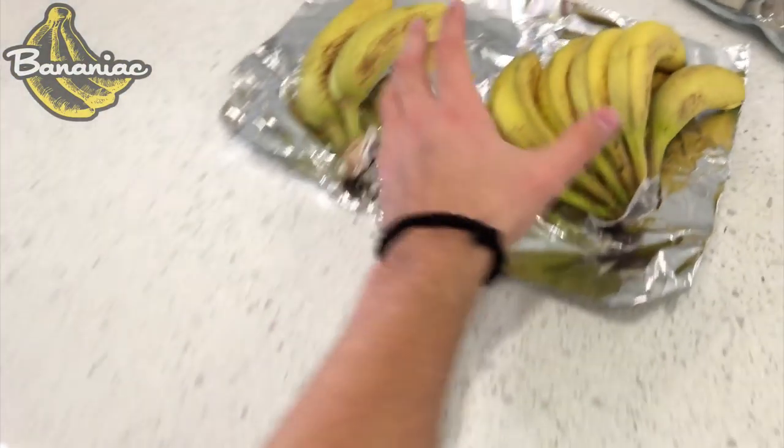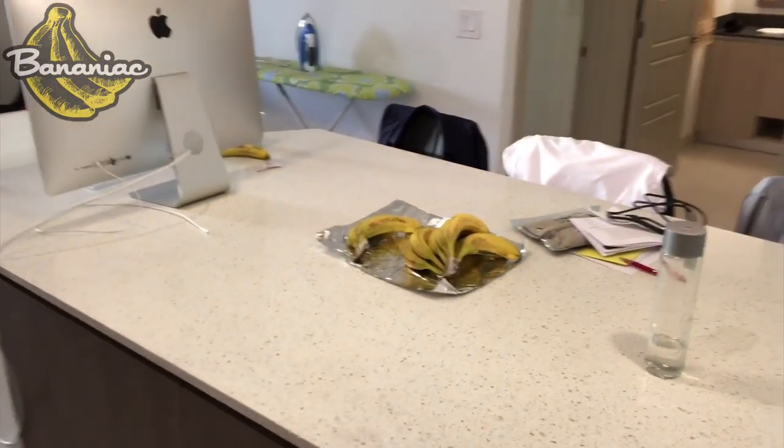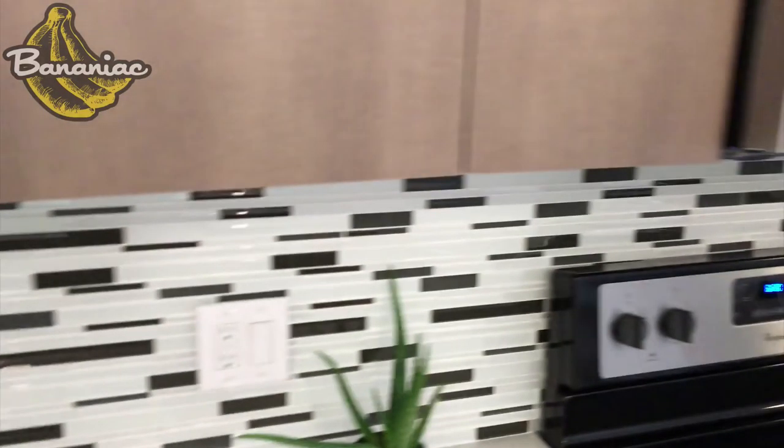And you can already see I got my bananas here. Computer over there. Obviously, I'm still moving in. I have a freaking ironing board in the back. So, still getting settled. Got the fridge here, a bunch of cabinet space. Let's see what I have in here. That's plates and such.